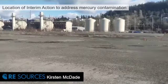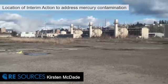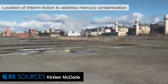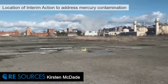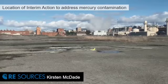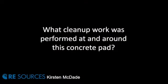Let's dive into the interim actions a little bit. We're now looking at a giant asphalt pad. The asphalt looks much newer than the surrounding areas. From my understanding, this is the location of two separate but related interim actions, cleanups that were done to address mercury contamination. Could you describe what cleanup work was performed at and around this concrete pad?